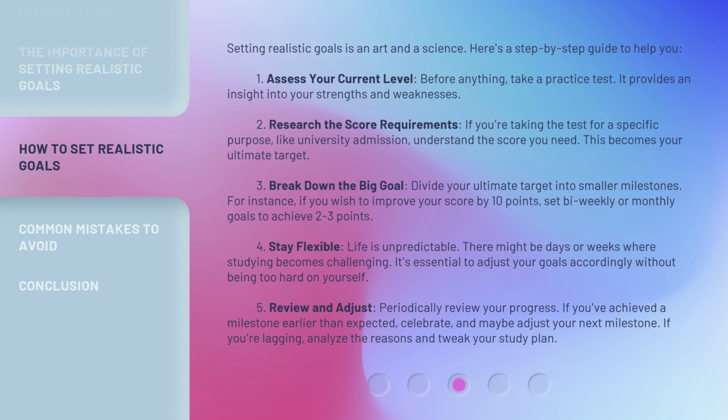3. Break down the big goal. Divide your ultimate target into smaller milestones. For instance, if you wish to improve your score by 10 points, set bi-weekly or monthly goals to achieve 2 to 3 points.